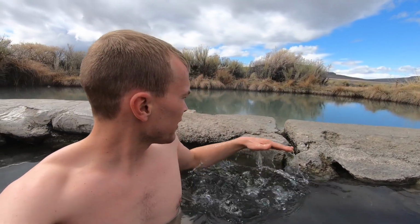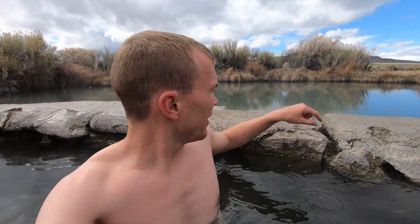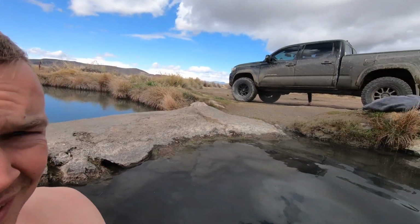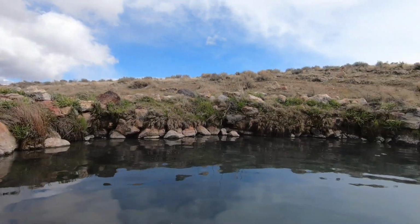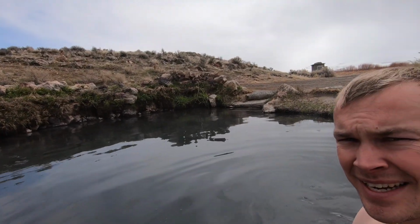Awesome view too. You've got a little bit cooler pool over here on this side, so I'm in the warmer one. And then got hills off in the distance. Got the mountain view. Very, very dirty Tacoma. And we've got more mountains off in the distance that direction too. I think it's gonna be hard to get out of here when we're done.